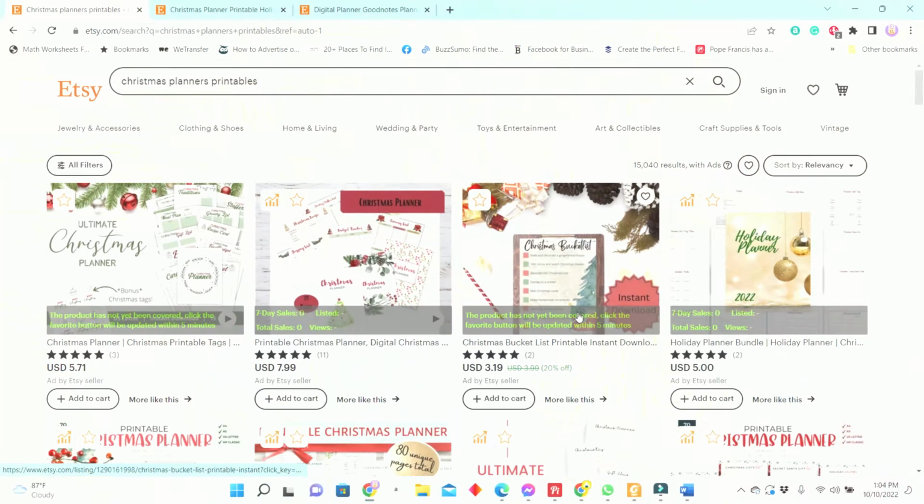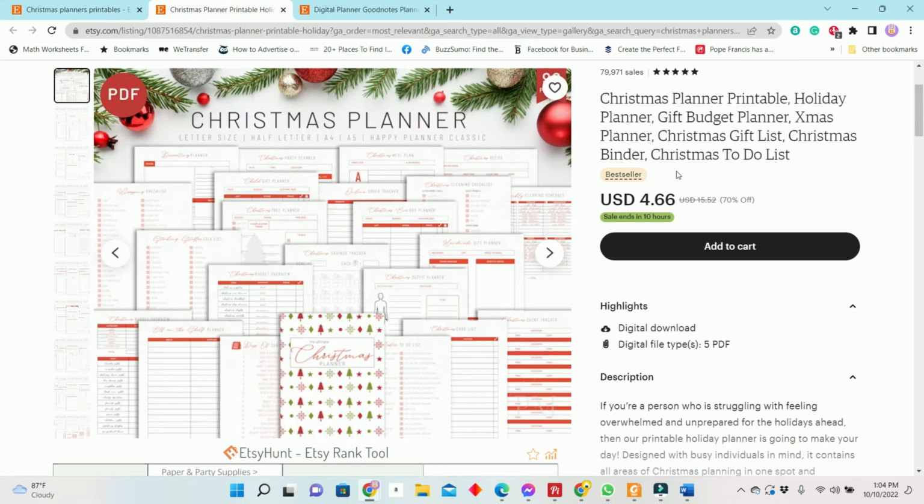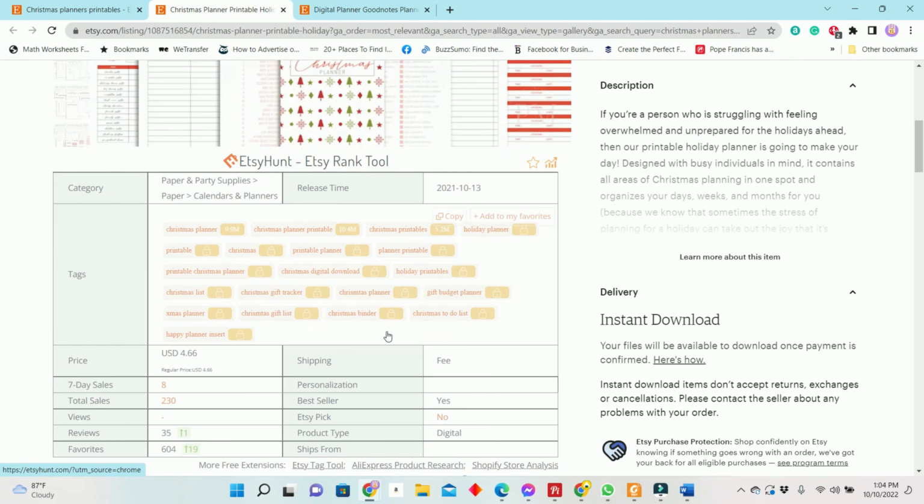The first product is Christmas printable planners. Okay, guys, so I did some research for Christmas planners printable, so you can search Christmas printable planners, whichever one is best for you. And I came across this one. I actually like to look for the best sellers or the most popular. If you look at this Christmas planner here, you can use that as a template to create your own. Etsy Hunt is what I'm using as my search tool.